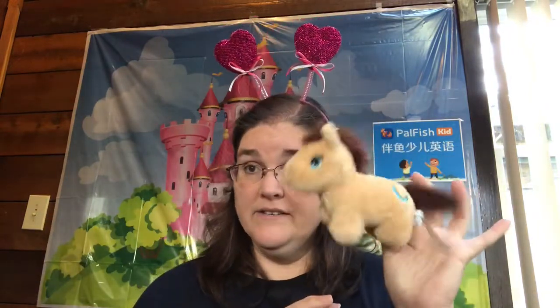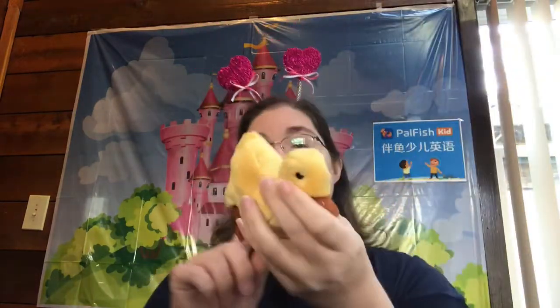I didn't feel like I needed to bring things that matched the common trials because I am doing just regular lessons for this vacation. So I brought my horse, and I brought my frog, and I brought my little finger puppet duck.